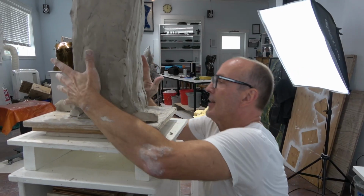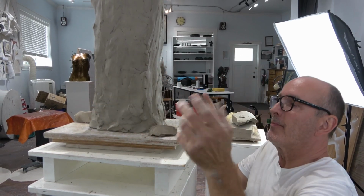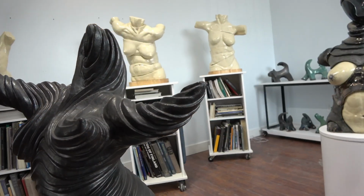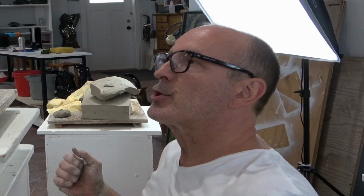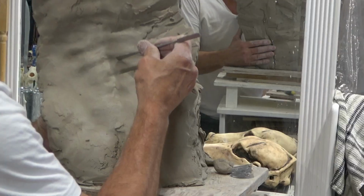Working from a block like this gives me the freedom to create. Sometimes everything is planned and sketched and drawn before I work. But when I do the anatomy now, it's much more fluid. Even if I still do the body to the perfection of the anatomy, it's in fact flowing.